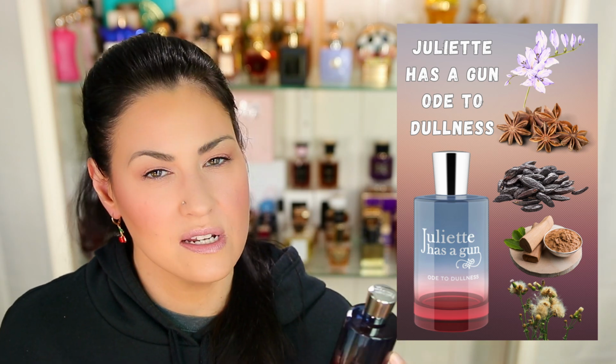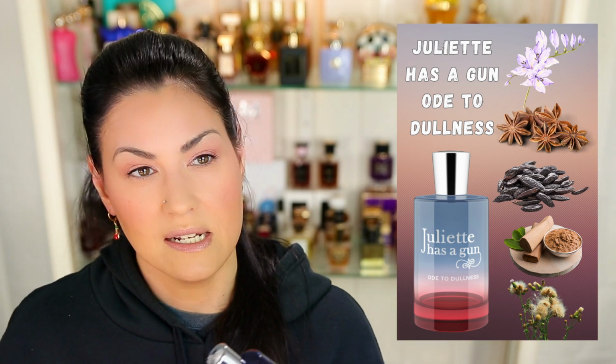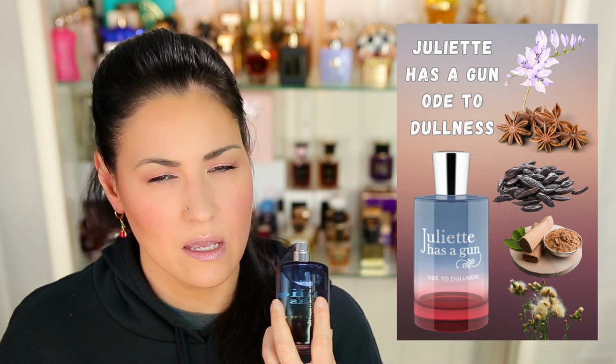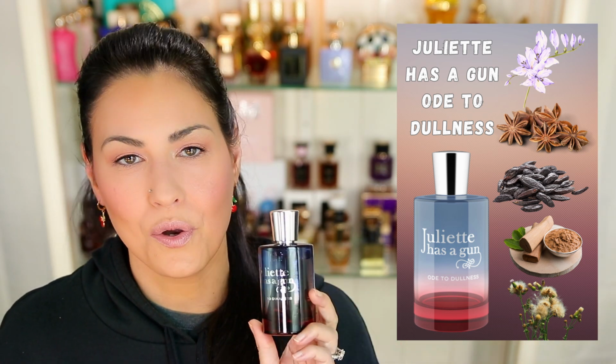I'm going to really wear this fragrance, and then I will report back to you and let you know how I feel. I thought I would love it because I love star anise and I love sandalwood. And I definitely picked both of those things up in here. I know I really like it, but I don't know if I love it. It's possible that I will. I don't know, I have to see. So that is Juliet Has, Ode to Dullness.